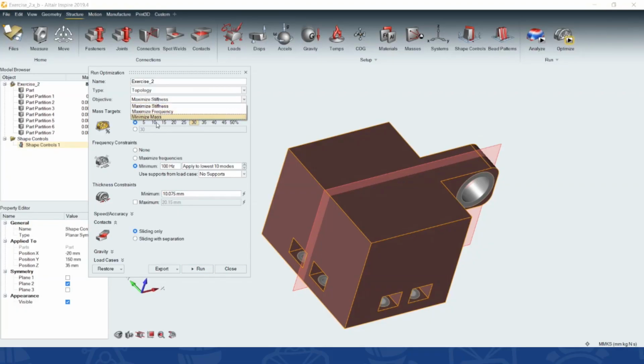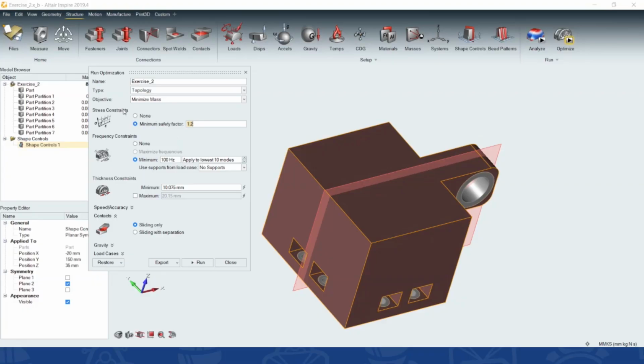Or I could choose minimize mass. And you see minimize mass now uses mass as a target. So its goal is to make the part as light as possible. I don't have to tell it how much it gets. It's just going to try to get rid of as much as possible.